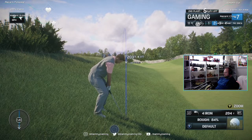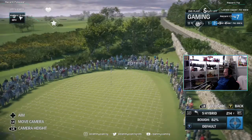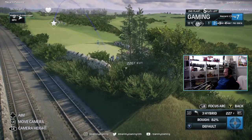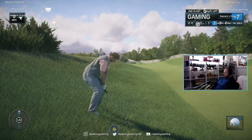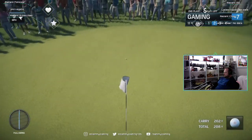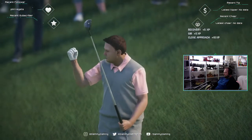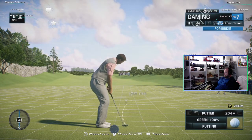Second shot from the rough. It's on the way. Oh, no, look out, Frank. I think he flushed that one. Oh, this is going, gone. Wow, lucky break right there, Frank. Well, that's what everyone else is going to say, except him. This one just requires a little bit of focus.